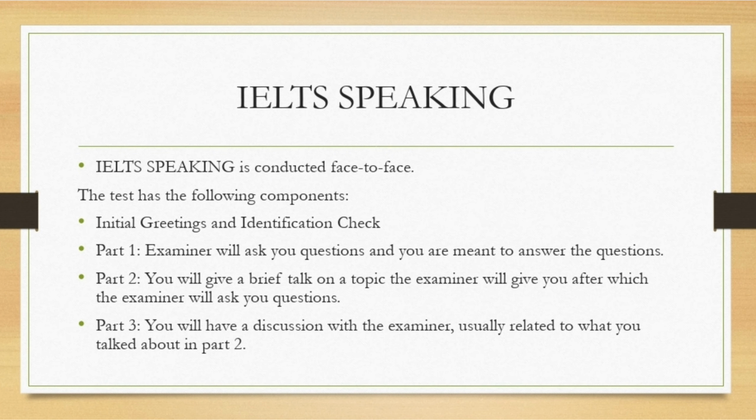The speaking component of the IELTS test is conducted face-to-face with an examiner. The test has the following components. So there's an initial greetings and identification check, after which you jump into part 1, where the examiner will ask you questions and you will be required to provide answers to those questions.